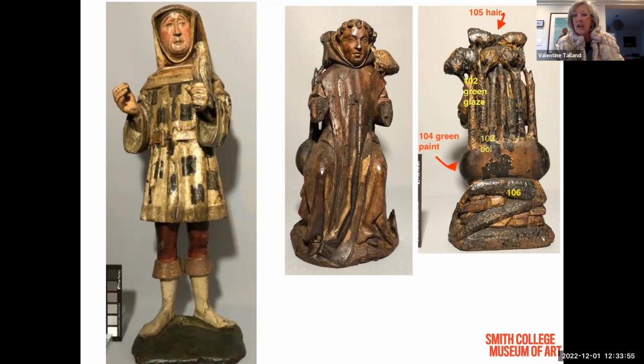These are signs of where we were able to do paint analysis. So even when you're looking at the front and you think there's no paint on this, in point of fact, there was quite a bit of paint, and we were expecting to see that.